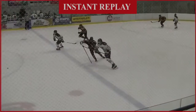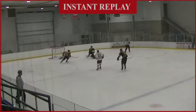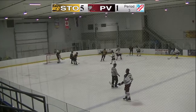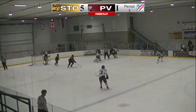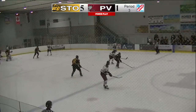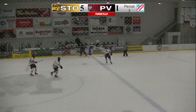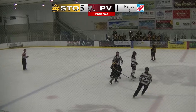Here's a look at the replay here on that opportunity, as Austin Spicer kicks it to himself, gets taken down, couldn't get a shot away. Twisters power play, 0 for 4 on the night. Hepner circles it around, tries to get that one back, and that one's picked off by the Jets, and they'll clear that one down.